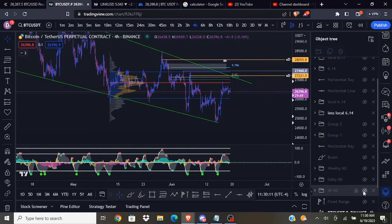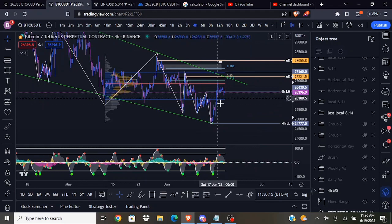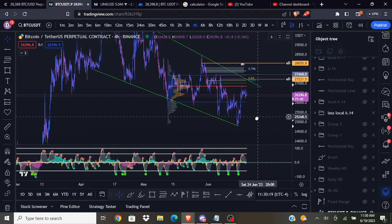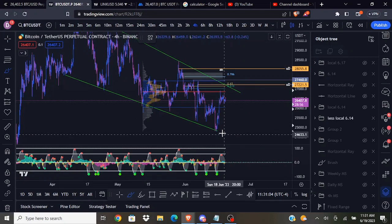Alright, so in this one, I want to go over some of the Bitcoin developments that have taken place since my last video, some of the more macro developments, I guess, and then zoom in and take a look at what I'm looking at locally. So we have gotten a pretty significant bounce from these lows.